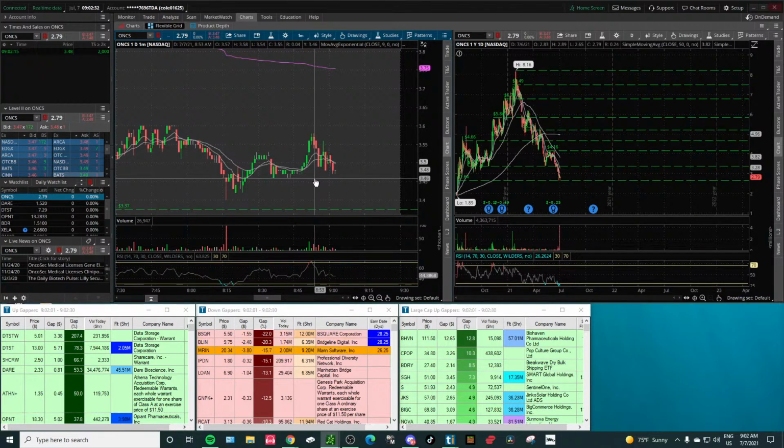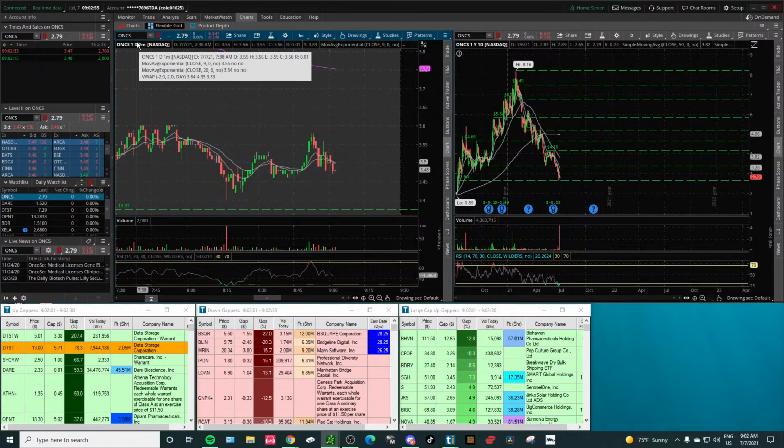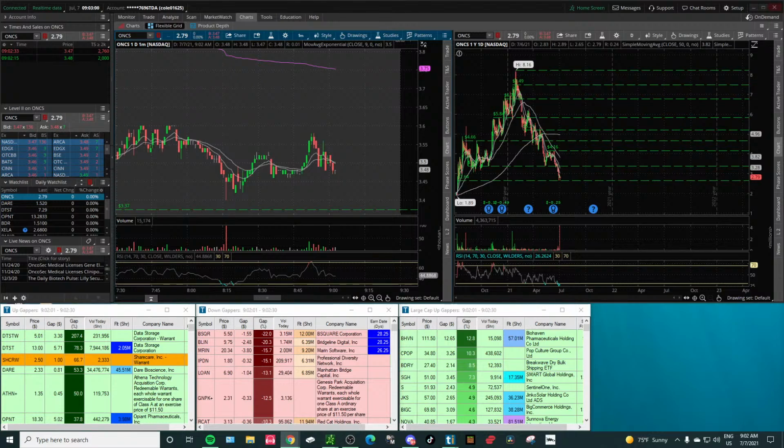As long as we hold 346, if we take out the seller, if we take out the buyer at 347, we're coming down. Take out the buyer at 347, we're coming down. So guys, Microsoft might be a good swing trade for some options.